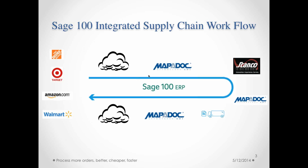Because at the end of the day, it is not only streamlining internally, but getting that information back to your customer in a standardized format that they require of you. And so MAPADOC is able to take that information and send it back to your customer in the format that they want, whether that's an ASN or an invoice, to ensure that each and every time you're sending that shipping document or invoice back to your customer, it's in the format that they require of you.